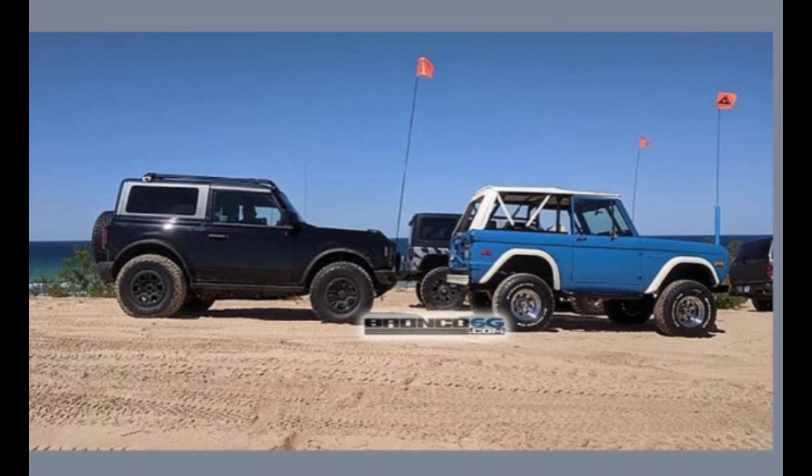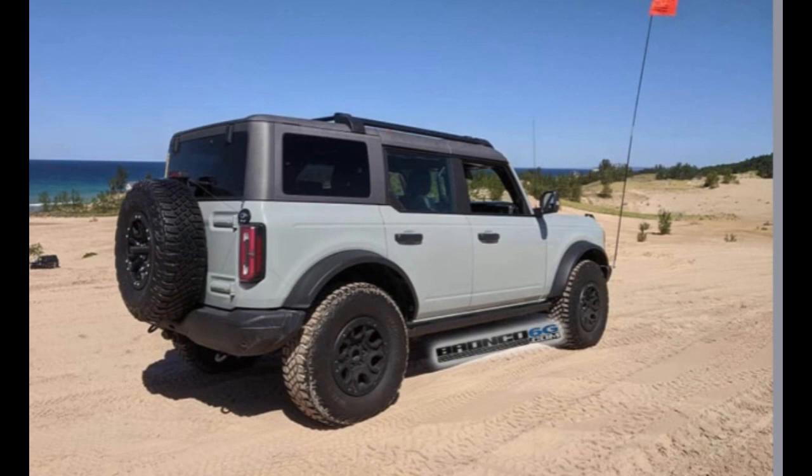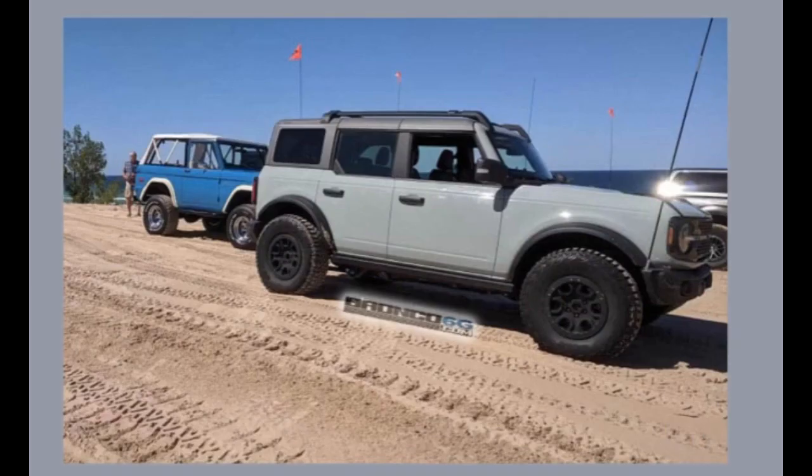Just look at those tires, just full of sand, folks. If your mouth ain't salivating, it should start sooner or later, because this baby's going to be yours in your garage. It's going to be out there in nature, out there in Lake Michigan. You're going to be seeing it in its natural setting, just out there experiencing life in your new Bronco. This is spectacular, folks. Brought to you by Bronco 6G.